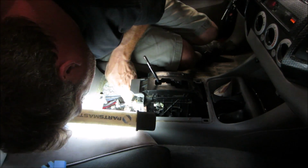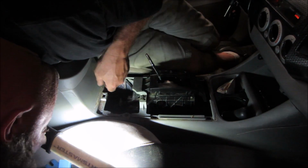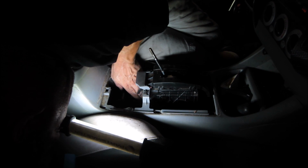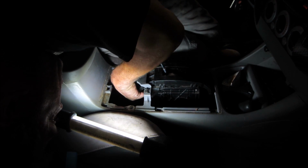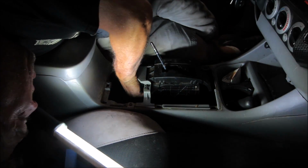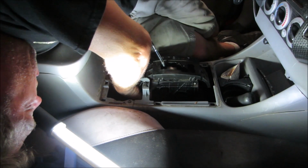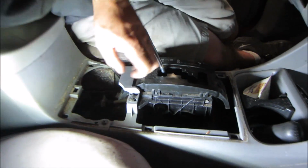Oh, it just came off. Yeah, it just pops on like a socket. Oh, that's not bad. Little ball socket. There's no clip, it's just a little ball and socket. It must have come off from yanking on it probably. Yeah, it's back on.